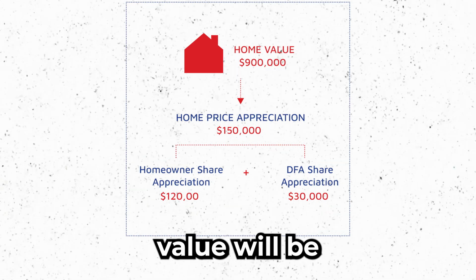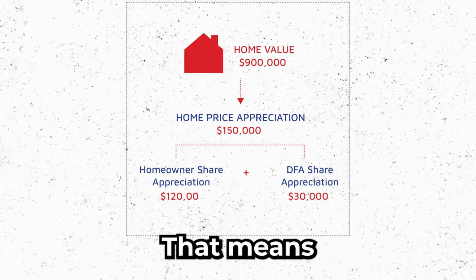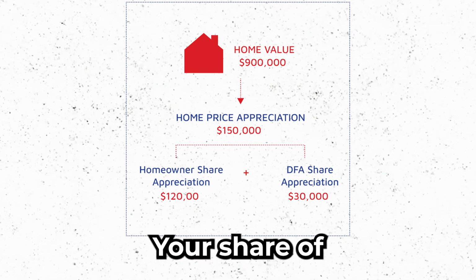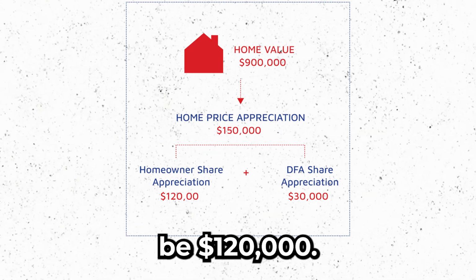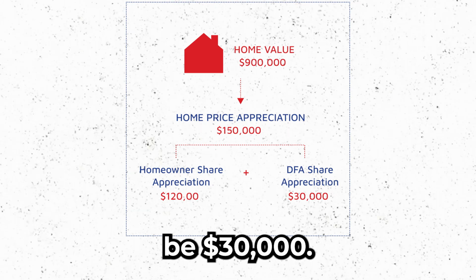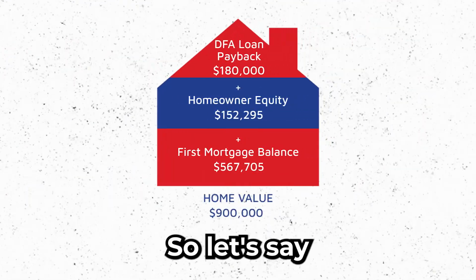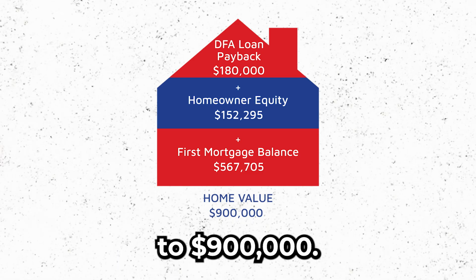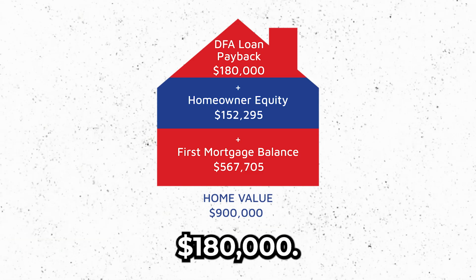Your new home value will be $900,000. That means your home will have appreciated in value by $150,000. Your share of that appreciated value is going to be $120,000, and the California Dream for All share of that appreciated value is going to be $30,000. So let's say at that time you decide it's time to sell the home. You sell the home for $900,000. You would repay California Dream for All $180,000.